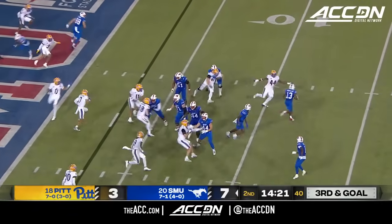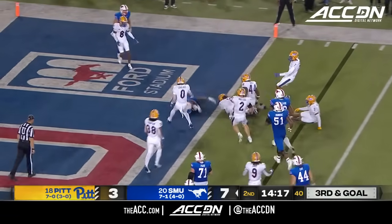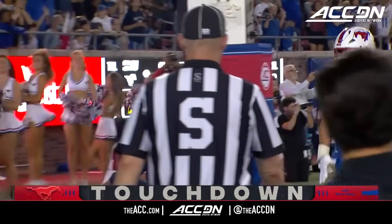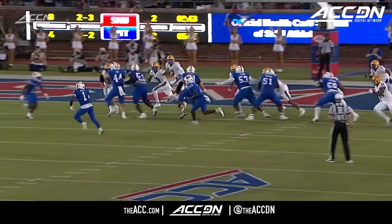Here goes Smith, reverse. And this is Roderick Daniels to the right. Daniels eludes one, dives and scores. Oh my goodness. Called a true space player.